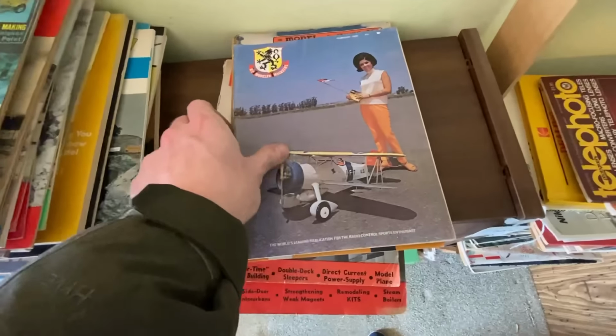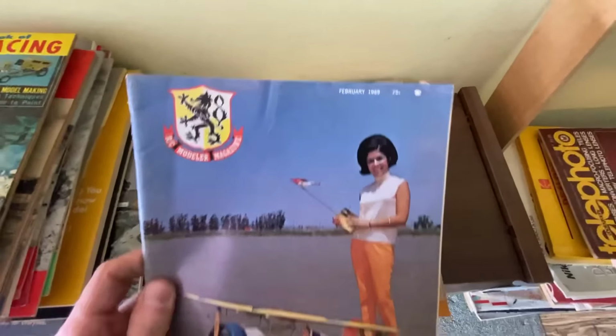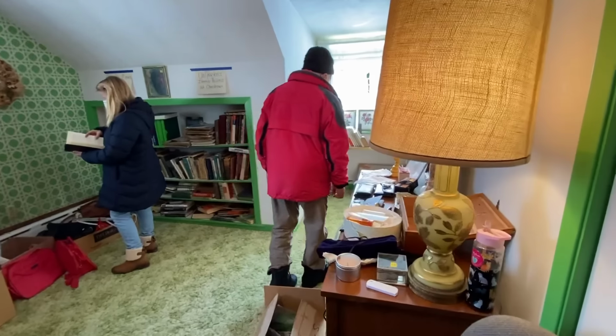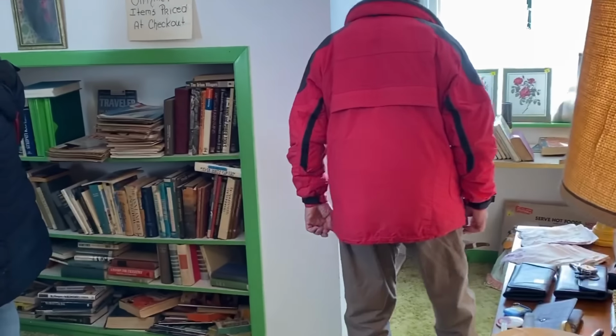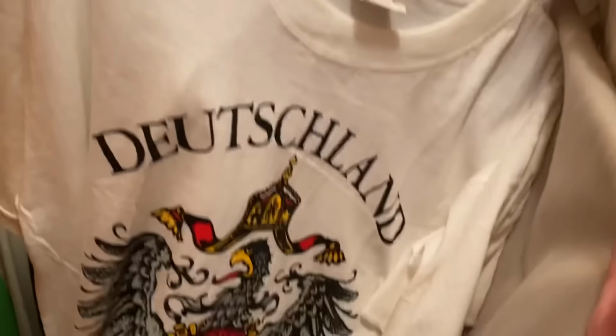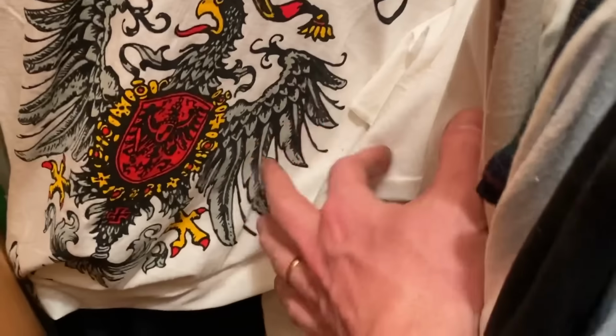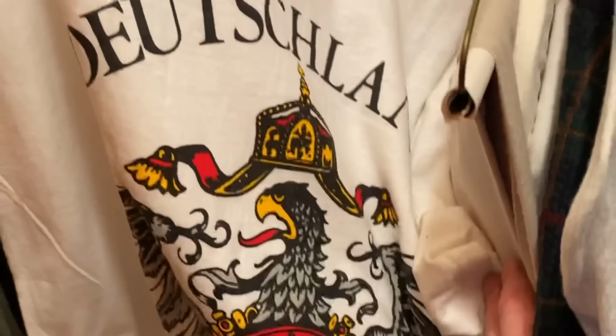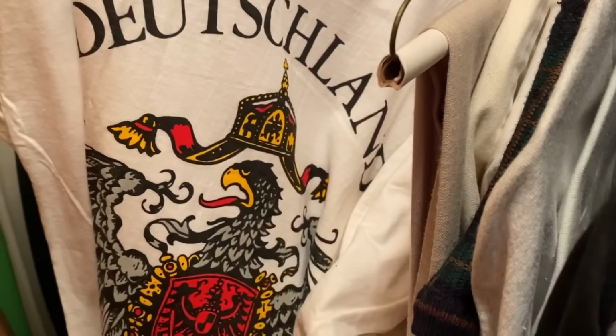And this is the last one you haven't seen, this German catalog. The ones underneath you saw in the beginning. This was the last room to look through. There were lots of books. I did not find anything in there of value, but I did peek in the closet and found this really cool German shirt, nice and bright and colorful. Picked this one up and headed over to checkout.